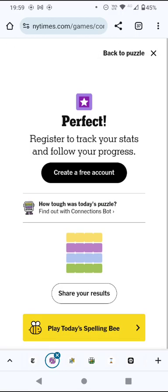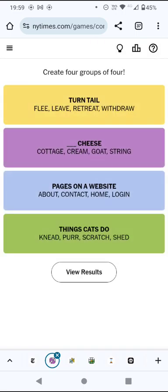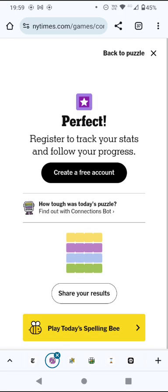I just don't know what need is in that context. But I didn't need to know. Oh, and I didn't think of shed in that context either, did I? They shed hair, of course. But I didn't need to work it out. I got close enough. And I got all the connections. That is a perfect connections game.